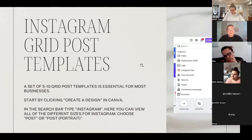A set of 5 to 10 grid post templates for Instagram is essential for most businesses. I am going to focus on Instagram because I think that's where a lot of us live, and this can all be used on other social media platforms. When you're going to create a design on Canva, they have 1,000,001 different sizes you can use. If you just start typing and searching Instagram, you can view all the different sizes. There's the story size, the grid post size, and the reel size. I think the reel size and the story size are the same though. That makes sure that you're creating it at the right dimensions for Instagram.